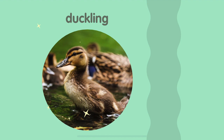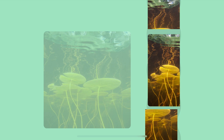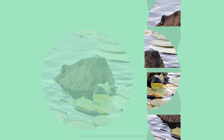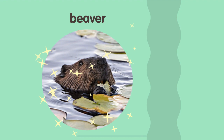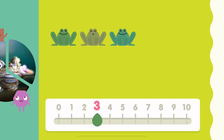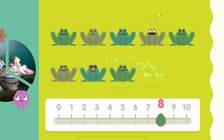Duckling. Lily pad roots. Beaver. Zero, one, two, three, four, five, six, seven, eight, nine, ten.